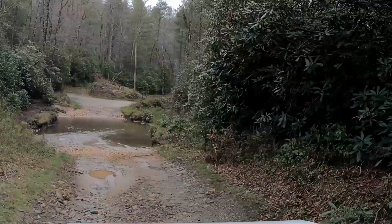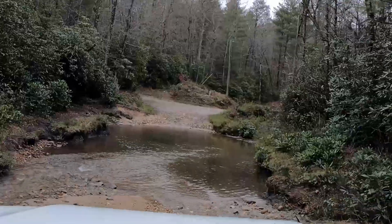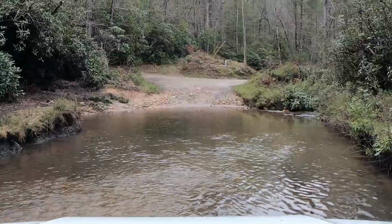Here's where we get to cross Dix Creek. Again, it doesn't look like much, but it is a little deeper than it looks. Not difficult at all, but I believe it is the deepest water crossing on the Georgia Traverse.